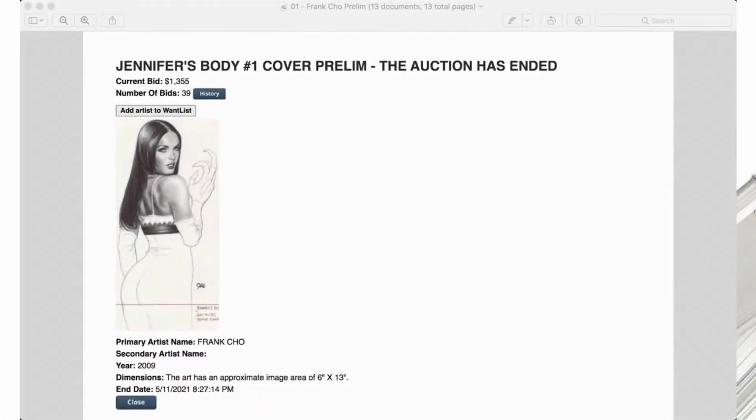So here we go. And like I was going to do earlier, this is the ComicLink focused original art auction lots that closed on Tuesday, May 11th of this week. So just a couple days ago. And we're going to look at them starting now. And this is the first piece that I wanted to talk about that closed.